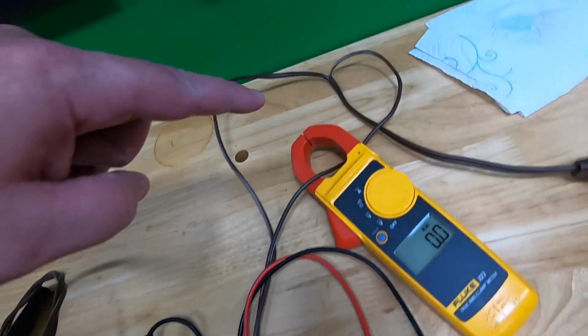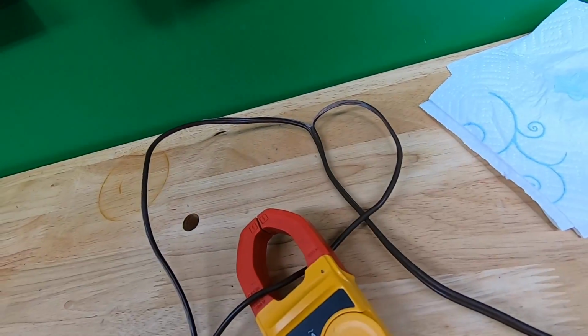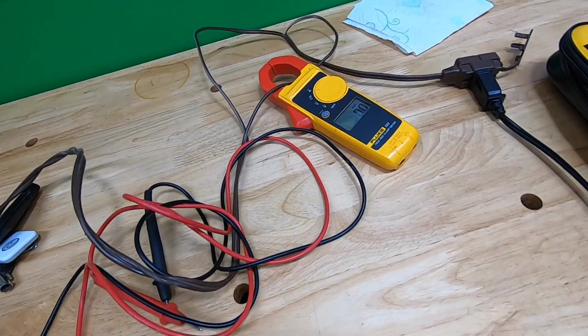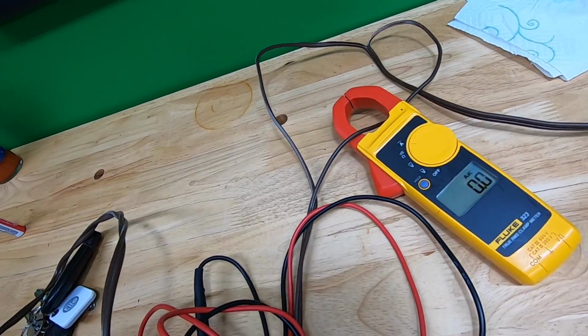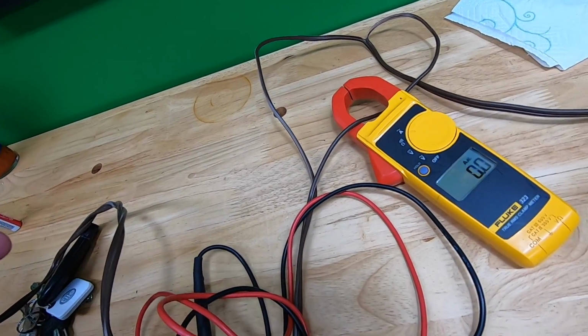So in this case, and actually I have to throw this away because whenever I cut through, I split it, you can see bare wire there. So after I do this, I'm gonna toss this thing. But anyways, I'm around just one. I don't know if that's the hot or the neutral. It doesn't matter. It works either way.